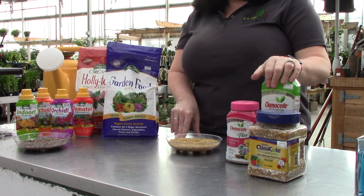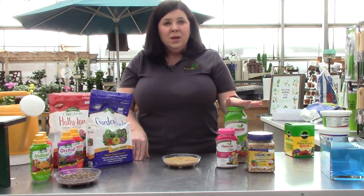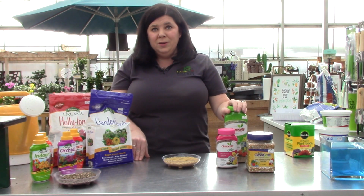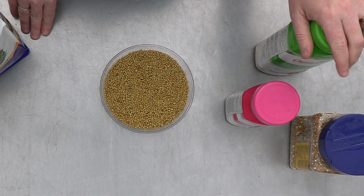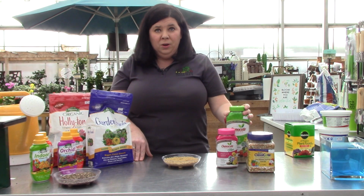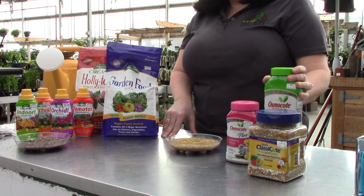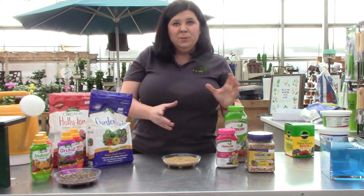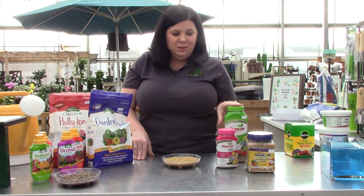So this is going to give us a lot of nice, steady, slow release feeding. So you don't have to remember to do it quite as often, but it is kind of that nice little insurance policy to mix into all your containers. You can also use this in the garden. We mix Osmocote into a lot of our shrub and perennial soils so that when you go home and plant it, even if you're not fertilizing, there is still a little bit of this left in the soil.